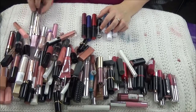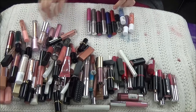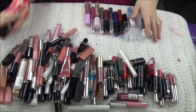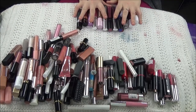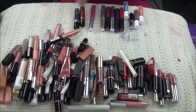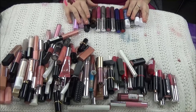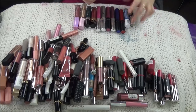So I've got some odd liquid lipsticks is what I would call them. And they're ones that I don't wear on, like, an everyday basis. They are more for, like, videos and photos and all that kind of stuff. There are a couple here that I would definitely use, but most of them are colorful. I want to keep all of them, I think I'm keeping all of them.